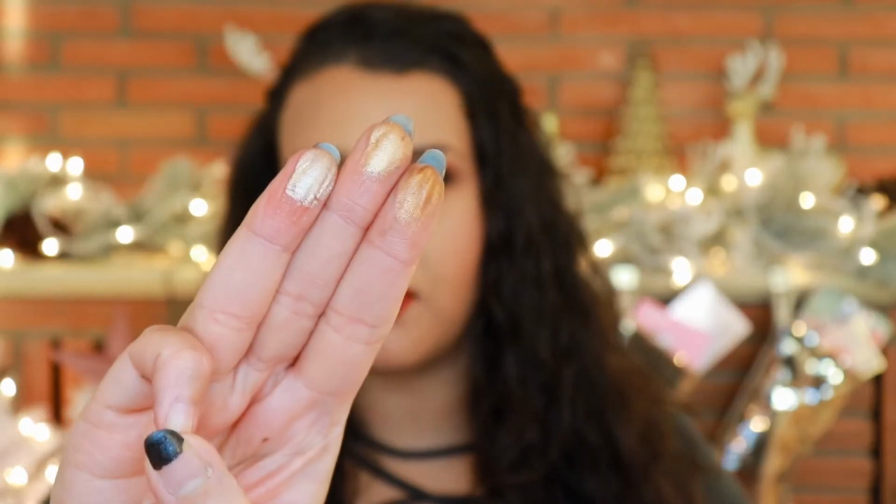See, you have 3 different shades. You can get a lot more variety out of this little 8-pan palette than you can with the Salted Caramel.